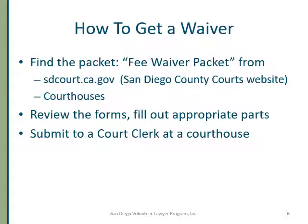If you are concerned about paying the court costs, it is easy to see if you are eligible for a waiver. The forms and the instruction booklets are available together at every San Diego County courthouse and are available online at the San Diego Court's website, which is sdcourt.ca.gov. Once you review the forms and fill them out, you will need to go to a court clerk station at a courthouse and hand them in for review.